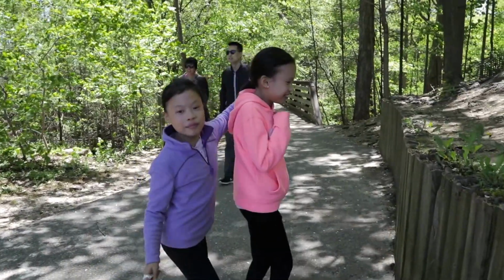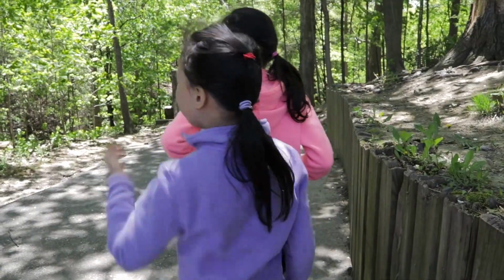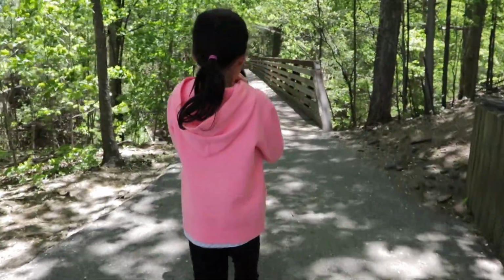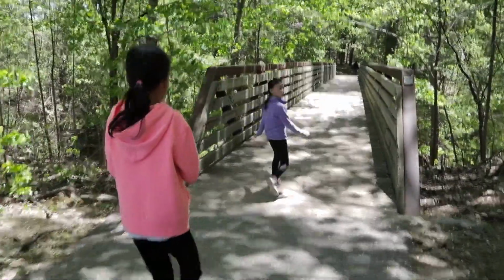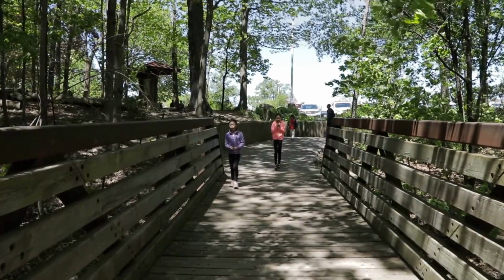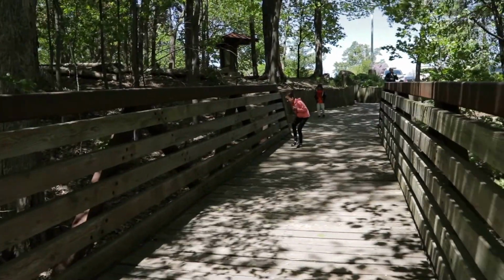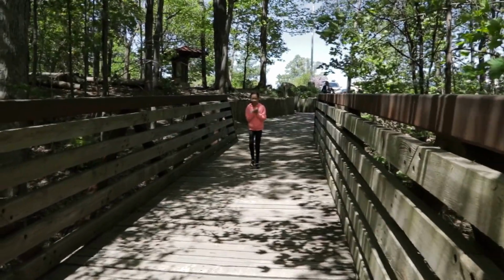And now it's a good time to show you how scared she is. She's scared of bridges. So come on. And there's like a river, I think. I don't know. Let's go. Oh, and okay, there's like a map. See, look how slow she is. Hurry up!